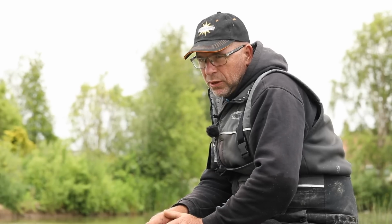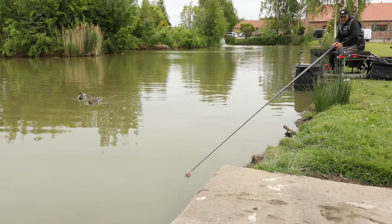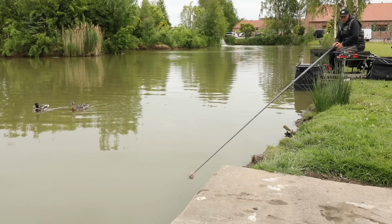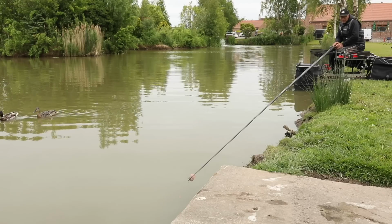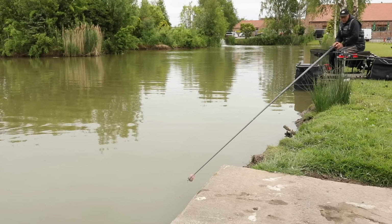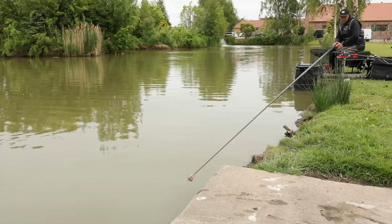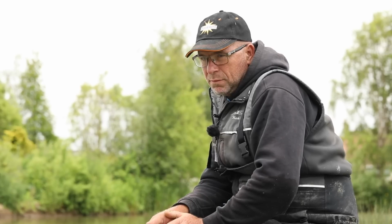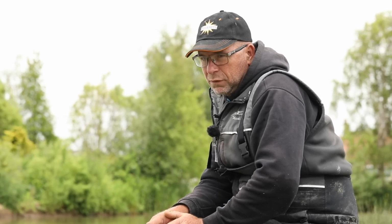I'm using maggots on the hook, and that helps me read what fish are present in the peg and what fish are actually willing to take the hook bait. But all of a sudden, things have gone very, very quiet, which I think is a really good thing. A good sign that there could be some better fish there now, which is what I want. This is what I'm looking for. I'm looking for what I'd call a clean peg.